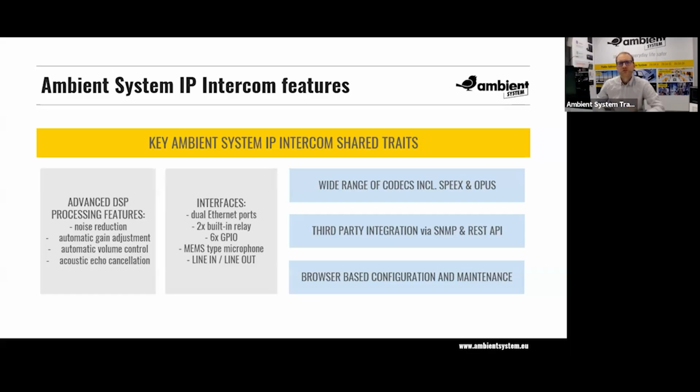EcoFrontier is a general purpose intercom. For example, it can be used inside the hospital at the entrance of the ward.